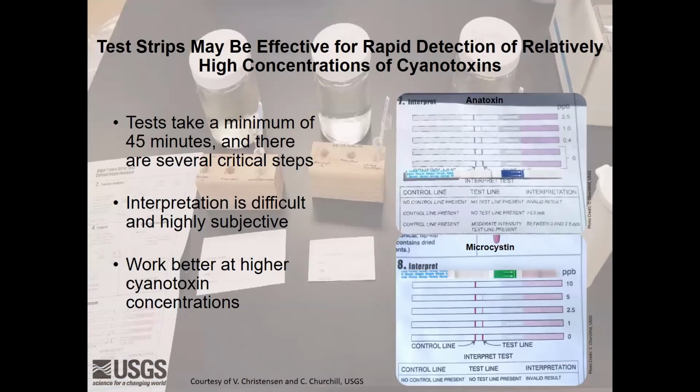Test strips are used when information on toxicity or potential toxin presence is needed. These tools are considered rapid screenings, but they take 15 minutes to an hour, and there have been mixed results on how these are used. The interpretation is difficult and highly subjective. They work better when you have higher cyanotoxin concentrations. And I think it depends on the organisms that you have present in your sample too.